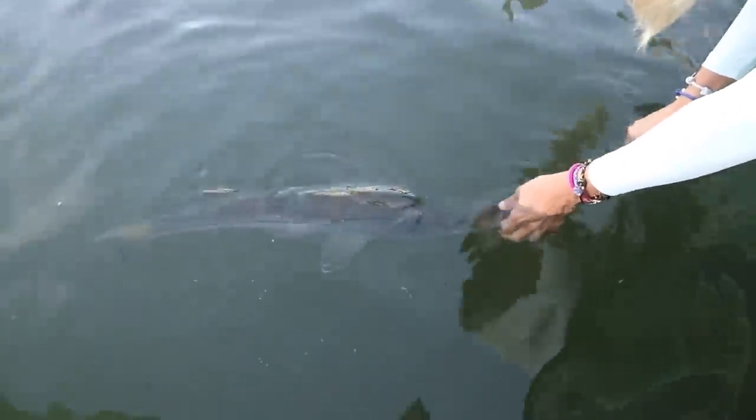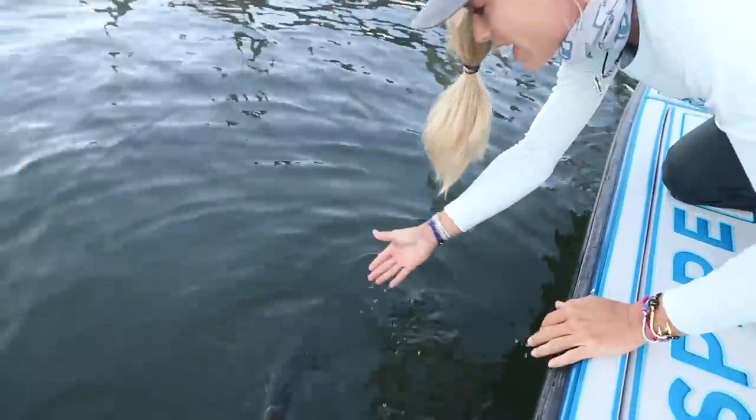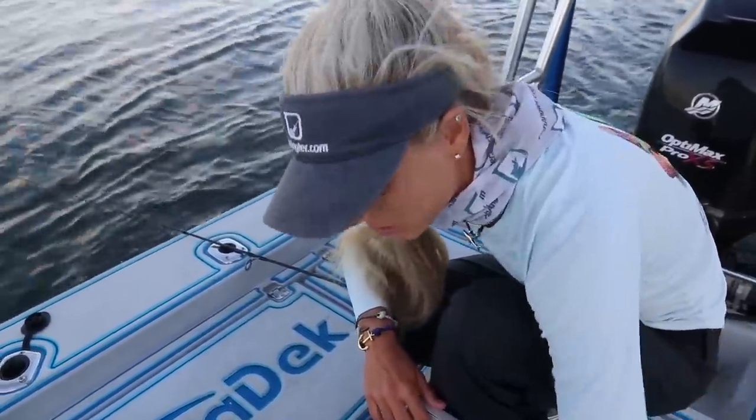We have no current right now. We're waiting for the tide to start going out. And this fish just ate with no current. So if you're not out here with no current or whatever the situation might be, if you don't have a line in, you can't catch them. There she goes. Nice. All right, so I'm gonna show you guys what I'm doing here today.